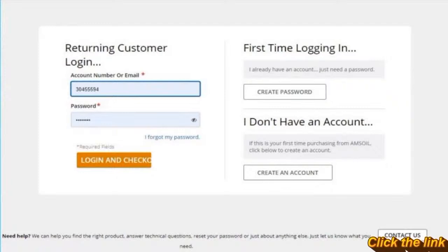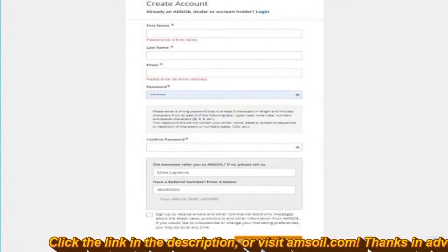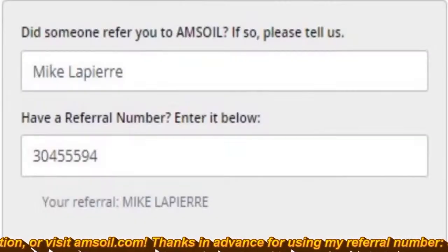If you haven't signed up with an AMSOIL account at this point, just click in the lower right to create a new account. It's going to ask you for some basic information, name and those types of things. Now let's take a closer look. You'll see this gray shaded box. This is a very important box.